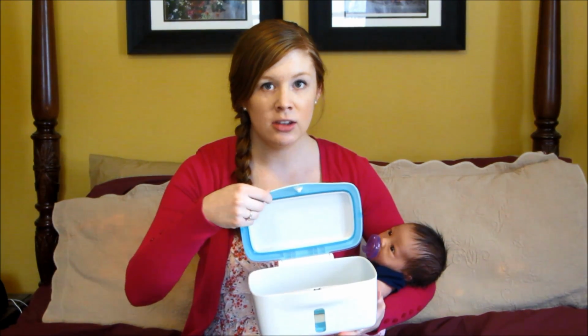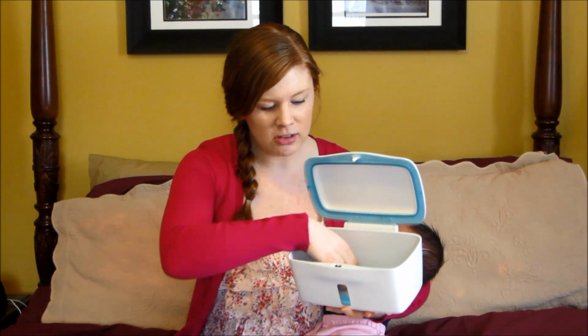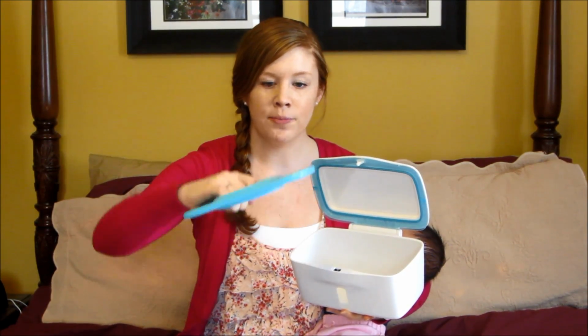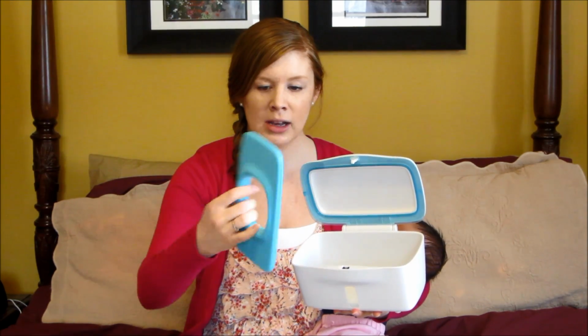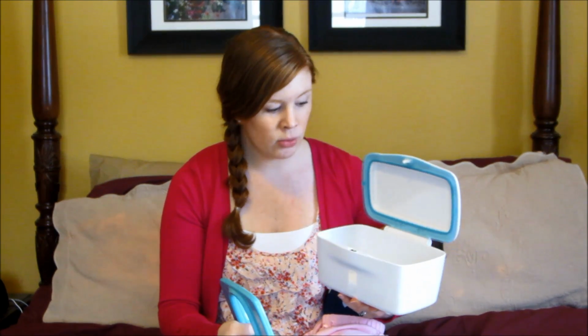It has a nice seal so that air isn't getting into the wipes and making them moldy or dry, and it's very sturdy. You can pour water in here and it won't leak out, and it's got this nice weighted plate, I guess you could call it, that holds the wipes down, and then you can just easily pull the wipe up through this, and it works really great.